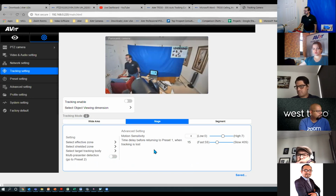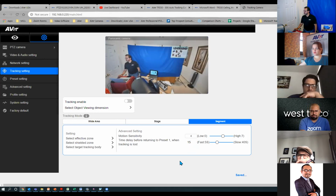Stage, again, if the camera's further back, lights are a little bit low. I can't really show this very well in this environment because I'm 6 feet from the camera. Eso que será como 2 metros de la cámara. 1.80 más o menos. Ah, no, 6 feet, como 1.50. See, 6 feet, yeah. But segment I can show.